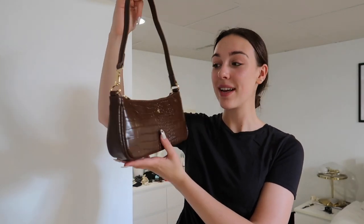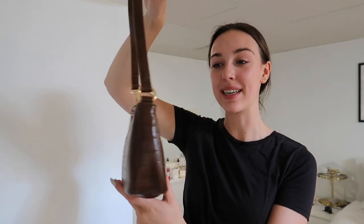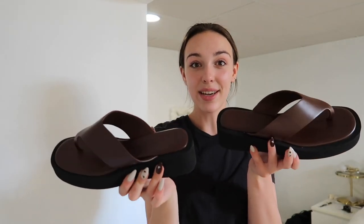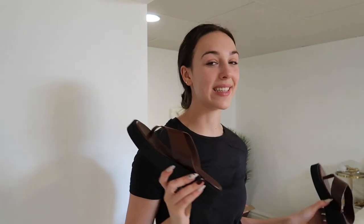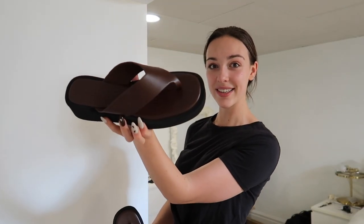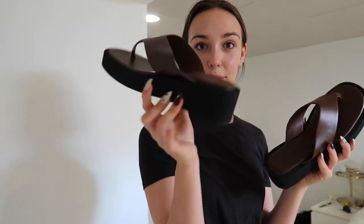Okay, so first things first, let's start with the Princess Polly accessories that I got because they're always so cute. So I got this little brown croc style embossed purse. I literally have the exact same one in white, but we are having a brown outfit, brown fall, because I'm just obsessed with brown right now and brown colored outfits. So first we have this cutie little purse. I also grabbed these stunning brown matching sandals. So they are literally the same color as the purse, which I love. And I know it's going to be getting cold in Toronto soon, but while it's still 20 degrees out, I can pull off sandals, and these are just so stunning. Like, look at them. Oh, I love that they have this little platform, so cute.